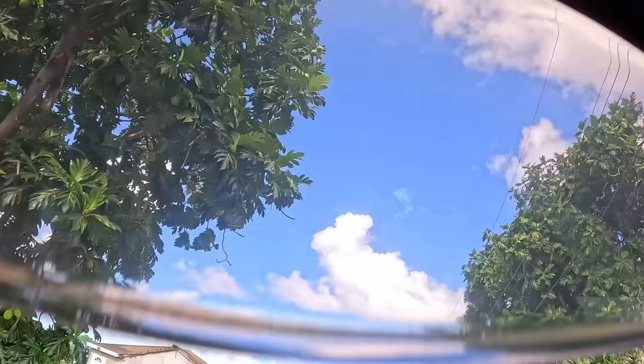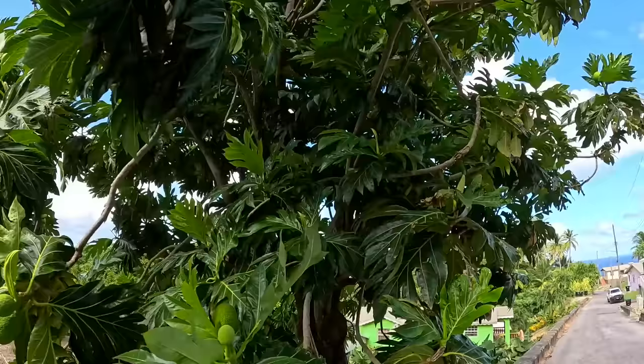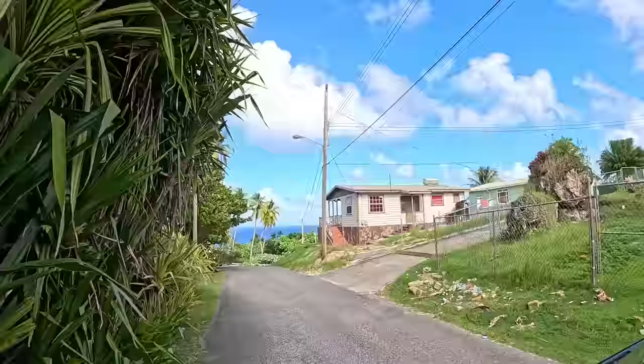Okay, so this is where we begin to access Bathsheba. That's a breadfruit tree right there. And did you realize that here in St. Joseph, the breadfruits are not ready? It is very likely that breadfruit is not ready anywhere else on the island because in St. Joseph, you will find the most breadfruits. And one fruit can feed a whole family. One fruit? Yes. Can feed the entire family. Really? Yes. And look, these trees are everywhere in Barbados. There's one here and it carries lots of fruit. So you shouldn't starve here.